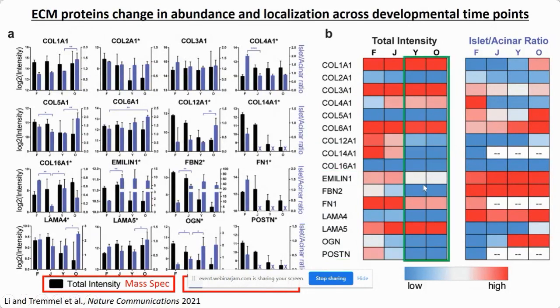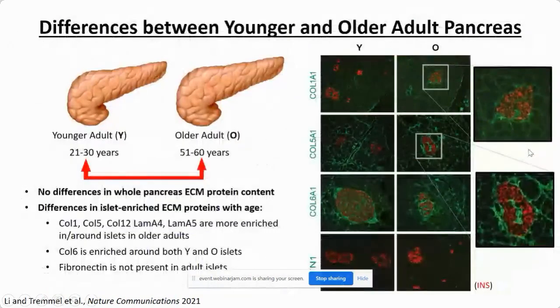but related to islet isolation, as I said before, there weren't any ECM proteins that had significant differences between the younger and older adults at the total lysate level. When we looked at the islet acinar ratio, we did find that there were some significant changes in the localization of these proteins throughout development. For example, some were more enriched in the islets in the fetal tissue, and some were more enriched in the islets in the adult tissue. But interestingly, there were a lot of significant differences in how these different ECM proteins localized in the islets and acinar between the younger and older adults. This is what may be relevant to different islet isolation preps between these different age groups.